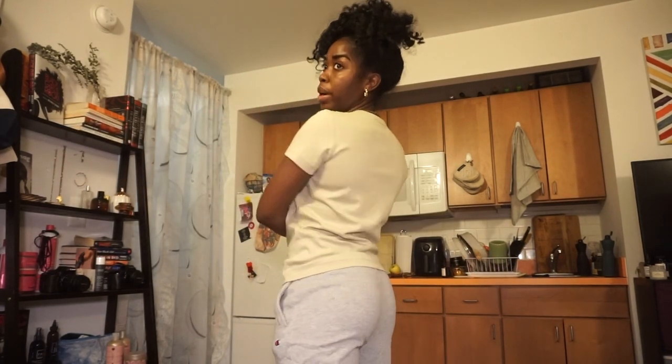So now that you see the fit on this one, you'll pretty much see how it looks in white. I'm still gonna try the white one on, but yes, this is gonna be one that I'm wearing 24/7.